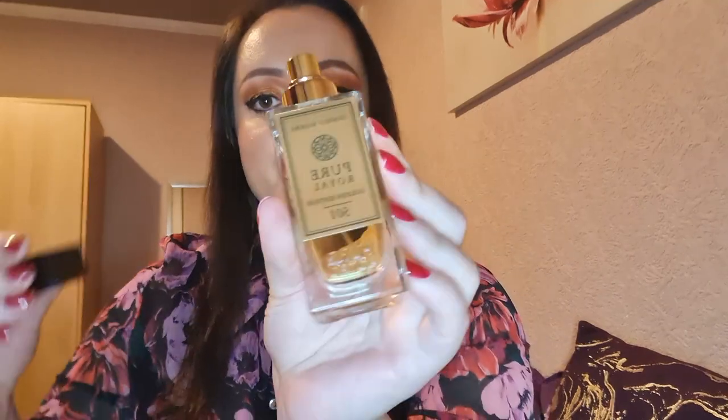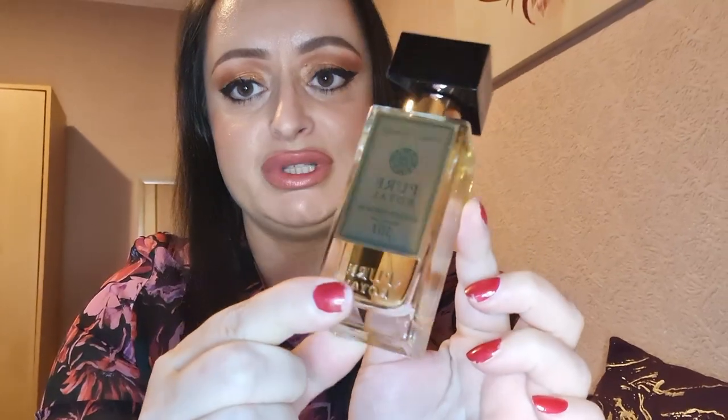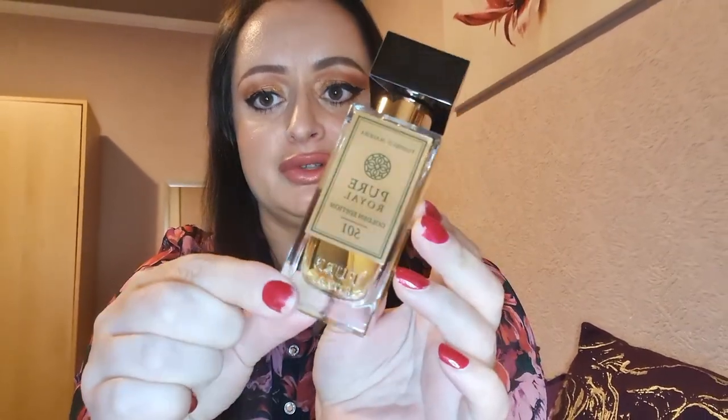Oh my god. Right, immediately from the bottle. It comes in a bottle like this, basically. It's got quite a yellow color actually in the glass, the juice. See that? It's engraved in the bottle. So I'm gonna smell this one from the bottle. Oh my god, it's literally the same. Unbelievable. Right, so what I'm gonna do, I'm gonna smell both from the bottle now, this 501 and Tom Ford Rose Brick.